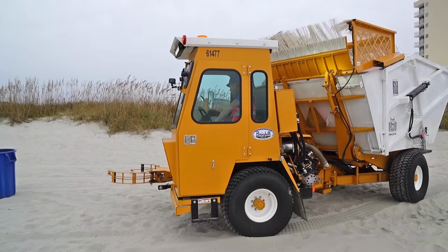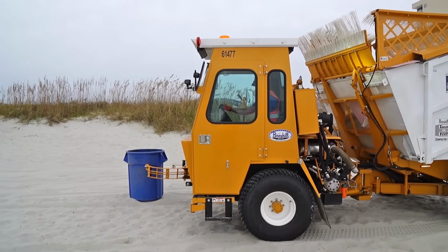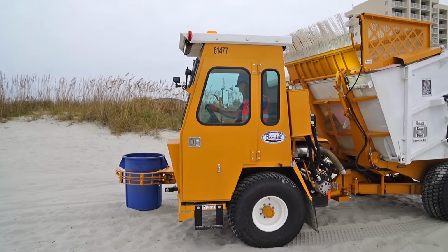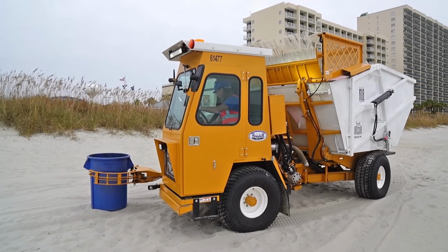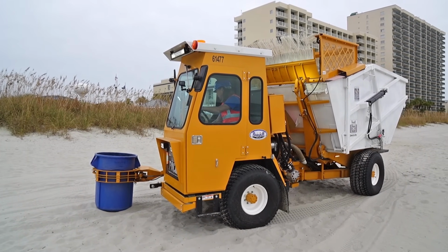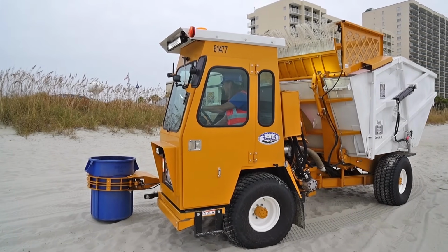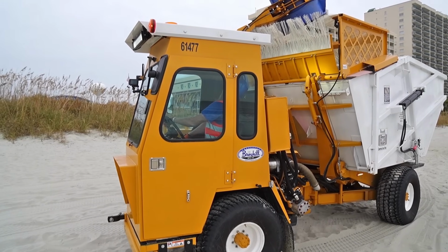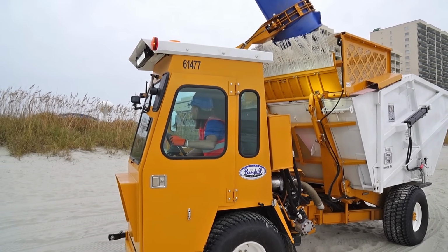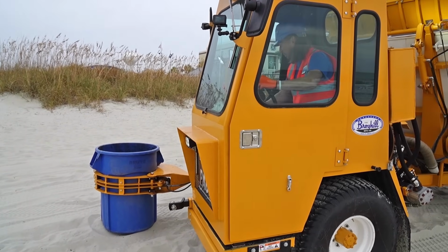This is so much fun. All right, we've got to line up perfectly. Just like that. Look, it's a blue trash can. It's one of my favorite colors. All right, nice and tight. There we go. And up into the bin it goes. There we go. And back down. Wow, it's so much fun.